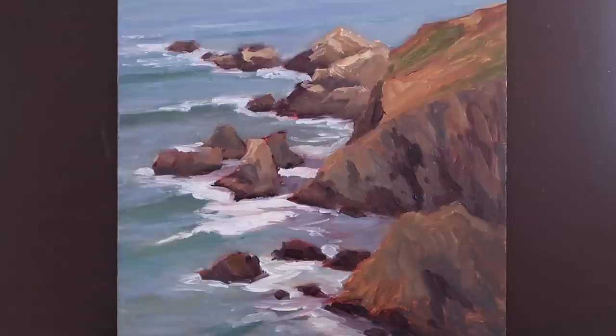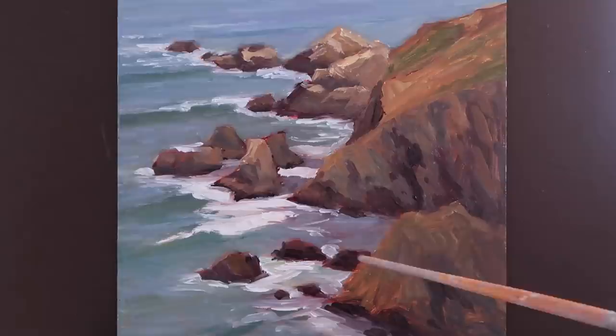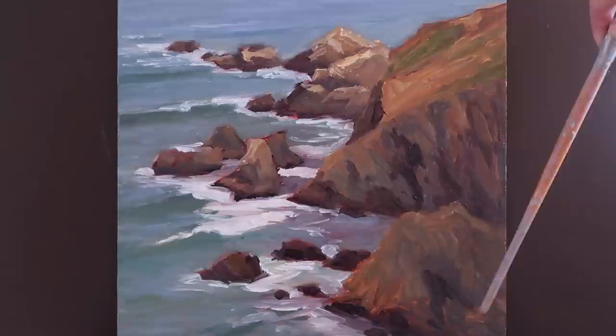All right, so I'm back in the studio. Here's a look at the final product. And I think it actually worked to have this set of cliffs here pushed back. I think it does create some movement in this direction.